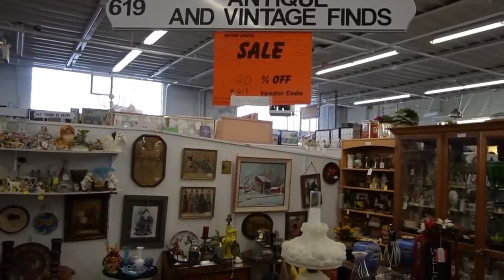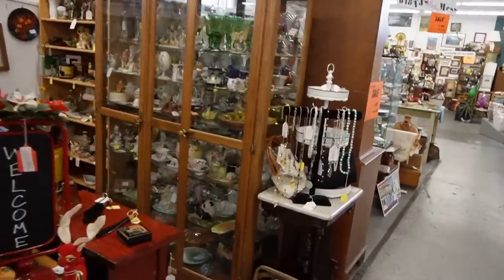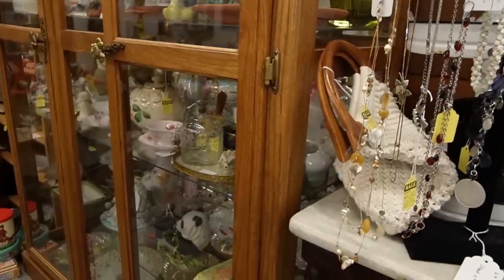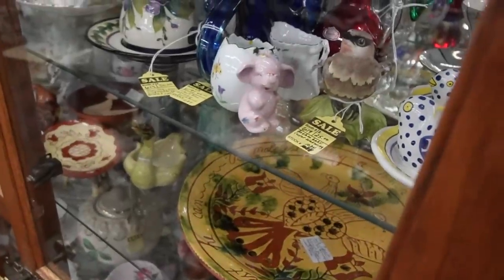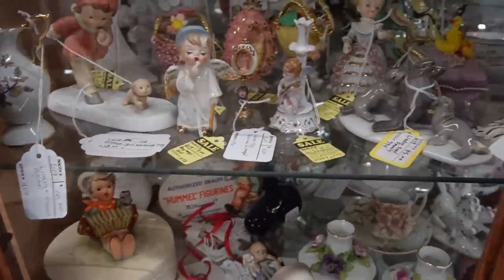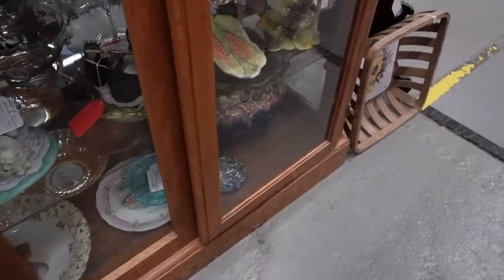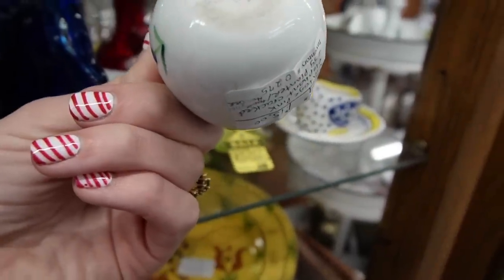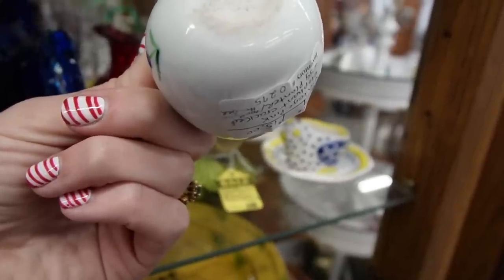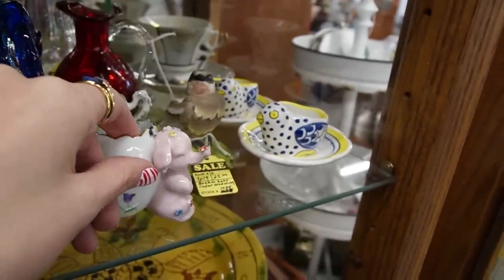The last time we were here, we pretty much bought a quarter of what was in that case back there, so I wanted to revisit this case and see what new treasures have been added. That sweet little elephant right there. I think maybe we should check out that elephant. I can't remember if we looked at this before. It looks like they've got $15 on it. Hand painted. Can't make out what it says, but it does say made in Japan. Kind of reminds me of Joseph Originals.